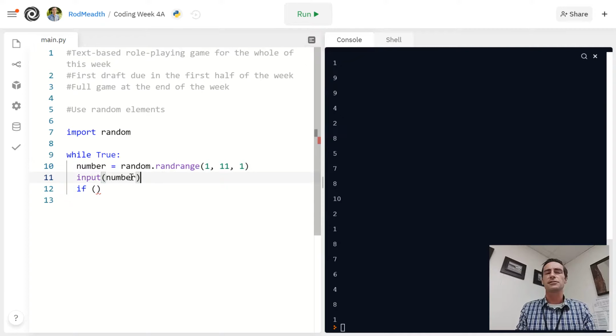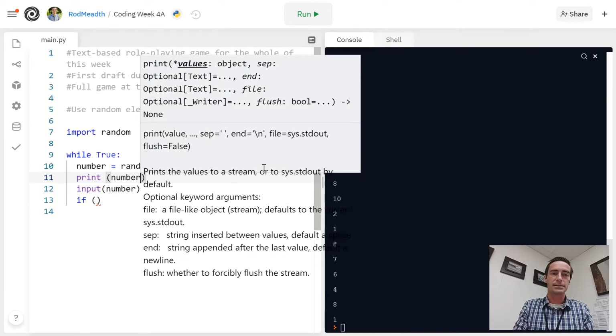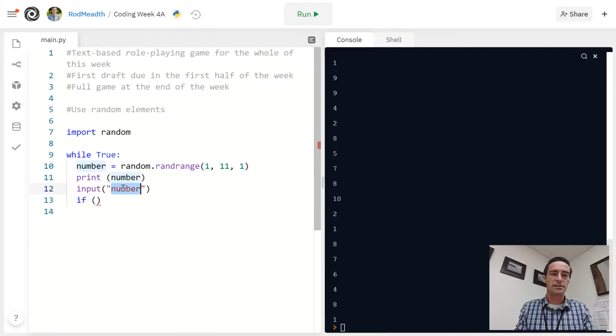Now, don't get confused by this. This is just saying the variable called number has the random number, it's going to print that and then wait for the input. It's going to wait. That's the thing that I'm trying to do here. I could have done this a different way. I could have said print number and then just waited for the input. Oops. But I thought maybe it's slightly more elegant to use one less line of code and have the thing that I want just right there in the input argument.